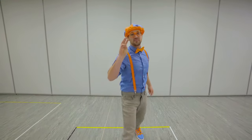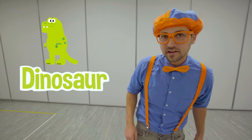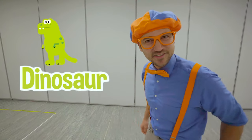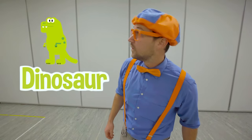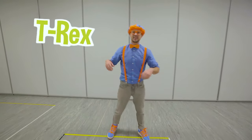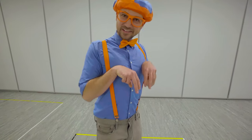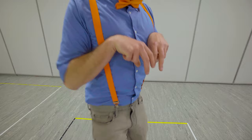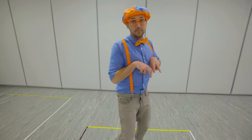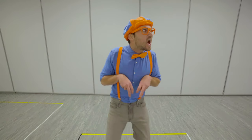Okay, now the third dance move we're gonna do is, that's a dinosaur, isn't it? What kind of dinosaur is that? Yeah, a T-Rex, good job. Okay, so the funny thing about T-Rexes is they have short little hands. Like that. But they're actually really fierce, so you have to act fierce. Rah.